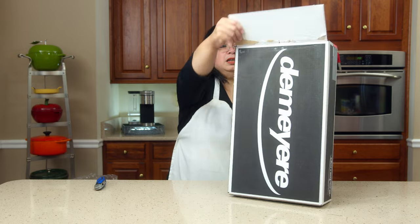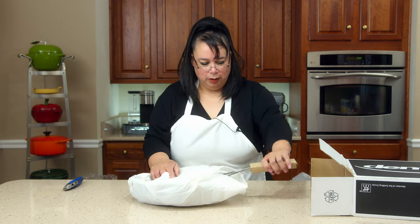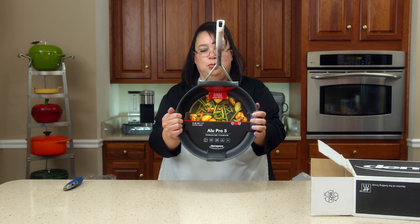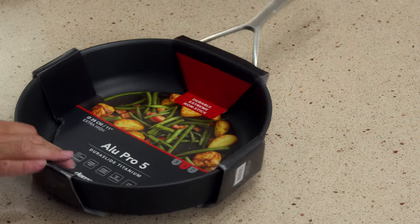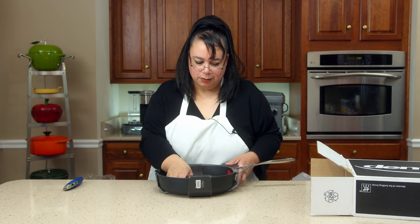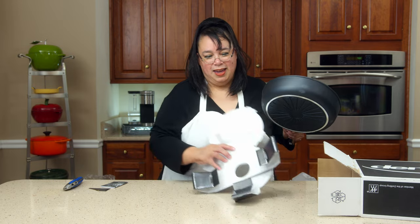So this is their Nonstick line. And I absolutely love, I have the omelet pan. I absolutely love it. It is amazing. So, woo. Yeah, this is amazing too. So this is the Alu Pro 5. Wow, this thing is outstanding. This is an amazing pan. Durable Extreme Nonstick DuraSlide Titanium. If you are looking for some new nonstick pans, I would definitely take a look at this because I love my omelet pan. Eric got me that for Christmas and it's one of my favorites.